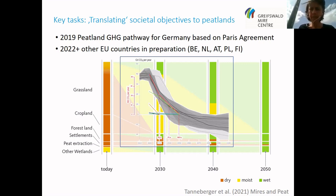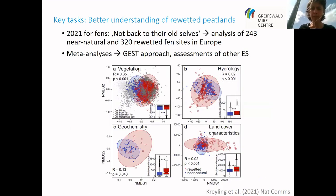We also need to better understand the rewetted peatlands. What is clear is already now that we do not get back the old peatlands. They do not get back to their old selves. So in a large meta study, we analyzed 240 near natural and more than 300 rewetted fens in Europe. And just a brief glance into the results, we could see that there's quite some difference between the natural ones and the rewetted ones. There's an overlap, of course, as well, but we also create, to some extent, novel systems, novel ecosystems. And it is very important to assess then actually the ecosystem services we get from these rewetted peatlands.